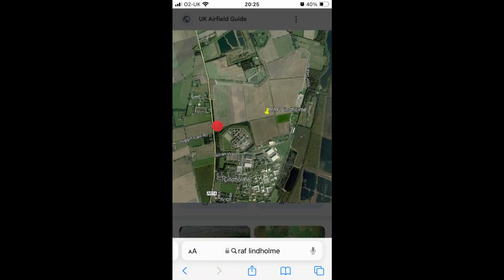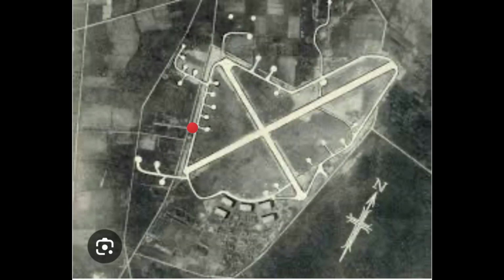I will now pinpoint on a map again this corner next to the A614 and next to the now HMP Lindholme, because you couldn't get two more different aspects of what things looked like as opposed to what things look like now. So I'll put those videos up now. And then on with the journey.